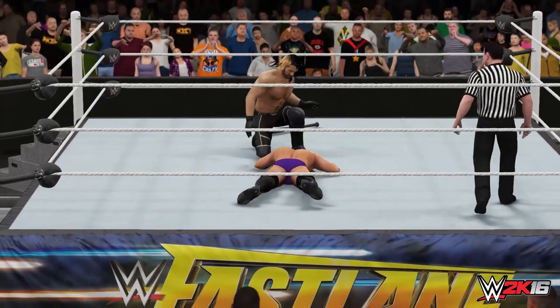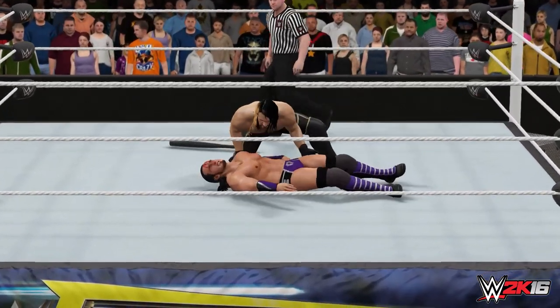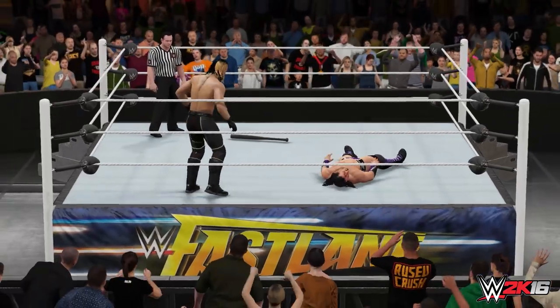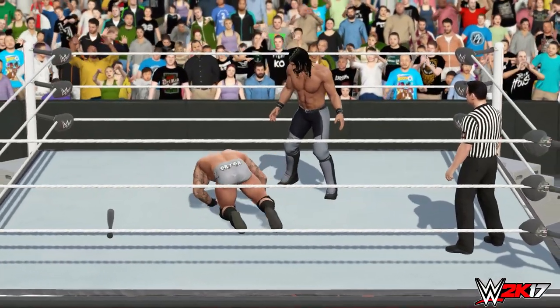Move by Seth Rollins. There it is, the finisher. There can only be one top dog here in the WWE, and a win here will go a long way and solidify. Great move! What a move! Oh, that's gonna hurt though. Stay down! Stay down!